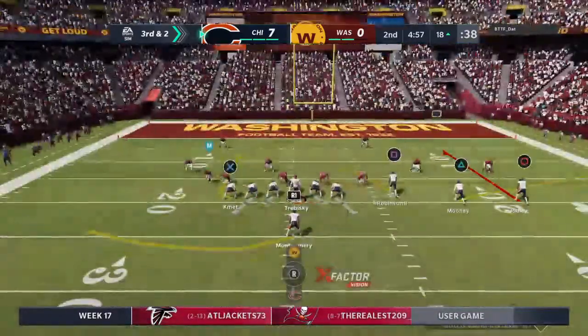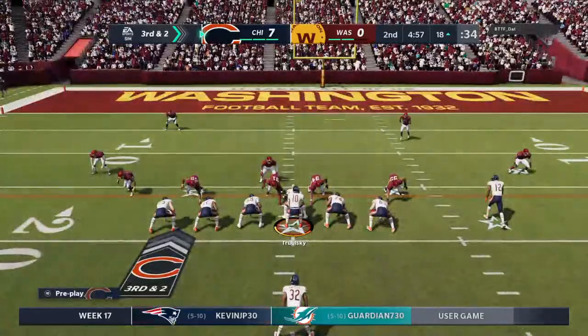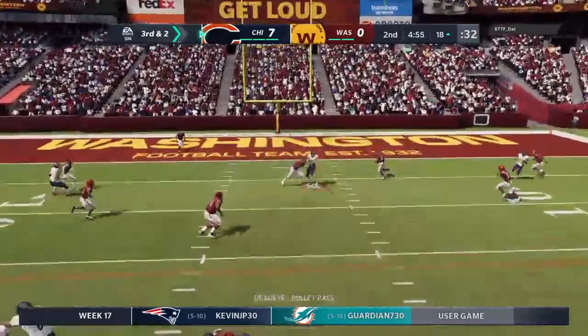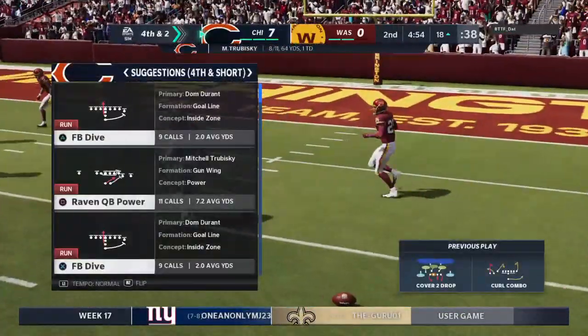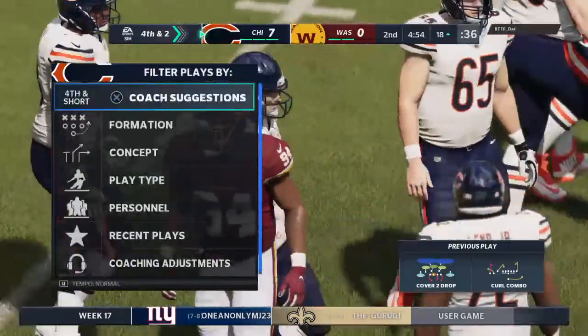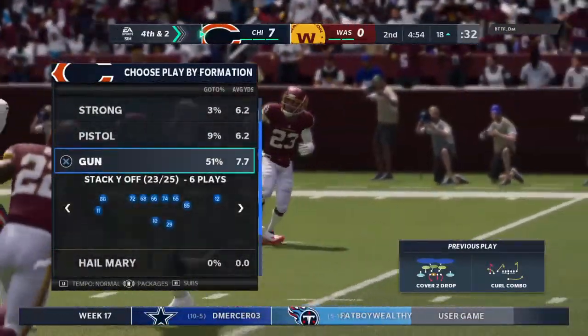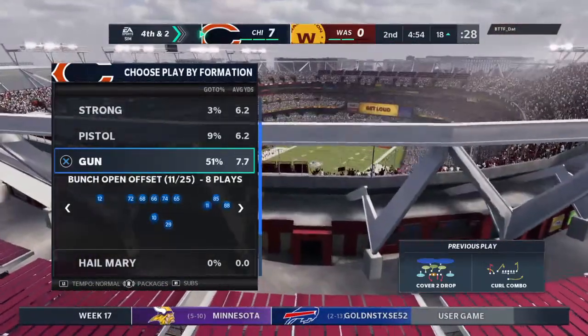Trying to keep the drive going here. This is play number 7 on 3rd and 2. Throwing once more, it's Trubisky. Strong coverage by Washington, and now 4th down. They really had a good drive going there, but a nice recovery by the defense these past few downs, able to knock that one away on 3rd down and bring up what I think for the offense, an unexpected 4th down here.